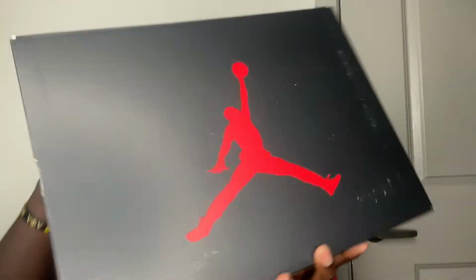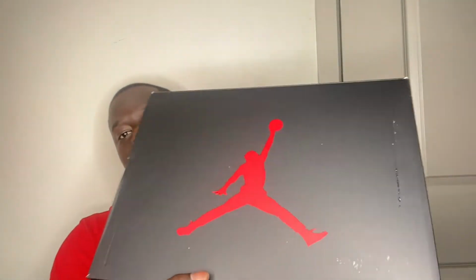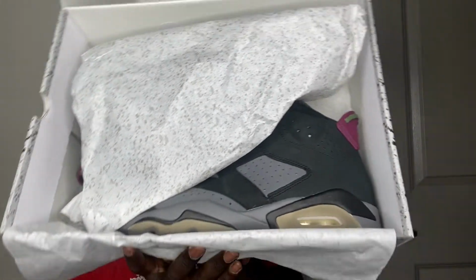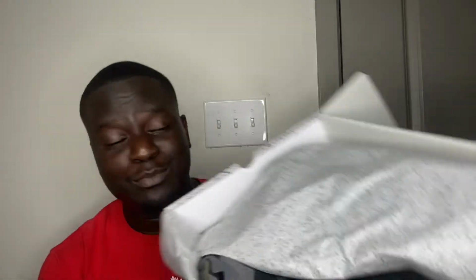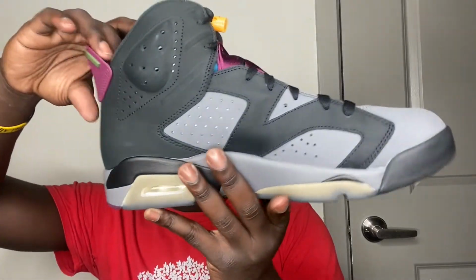Got a regular Jordan 6 box, nothing crazy, the all black Jordan 6 box. The size tag reads Air Jordan 6 Retro, black, Bordeaux, and light graphite right there. As you can see, size 11, my personal size. So we're gonna open this box up, and you know, the regular cement print paper that comes with our Jordan 6s. We're gonna peel this down, and as you can see right here, the Air Jordan 6 Bordeaux. I've not seen these, and oh yeah, these are tough. And boom, man, there you guys have it, the Air Jordan 6 Bordeaux.